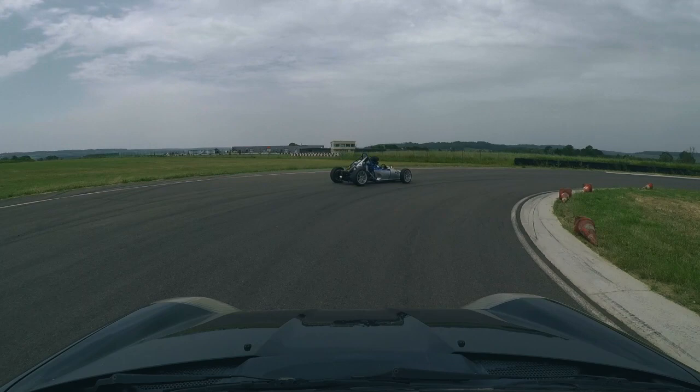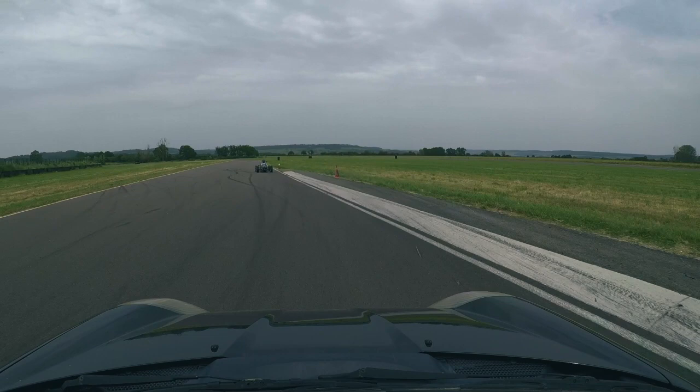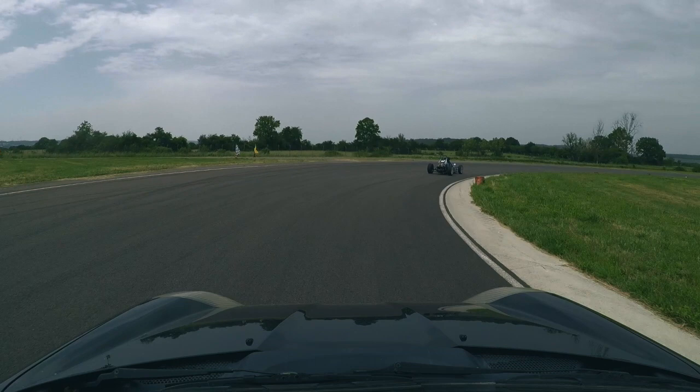By the way, this is what happens when you try to follow a car that is much lighter than you and that can get through corners faster than your car. You end up off the track. Go! Let's see what's the best time I could get chasing the prototype.